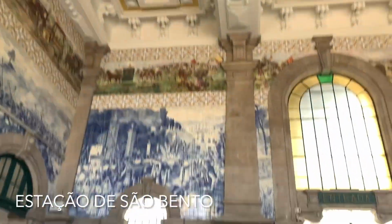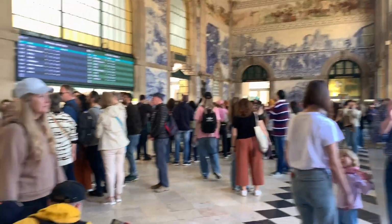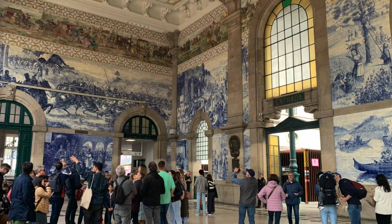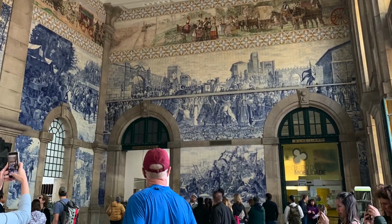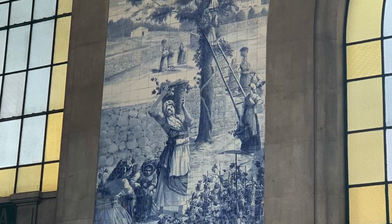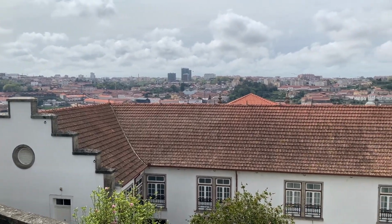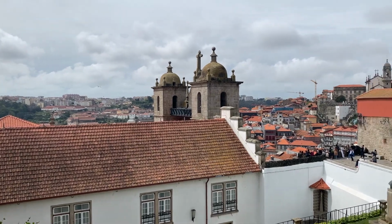The most famous display of azulejo tiles, which are the traditional Portuguese tiles in Porto, is actually in São Bento Central Station. Visitors from all over the world come to Porto just to see the azulejo tiles. We walked up a giant hill to go to the Porto Cathedral.